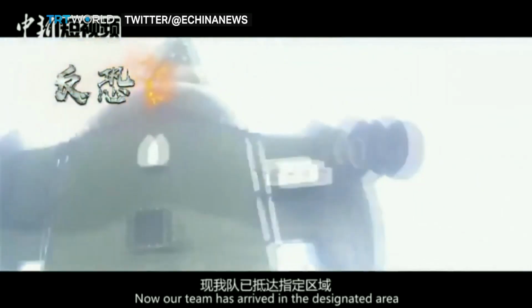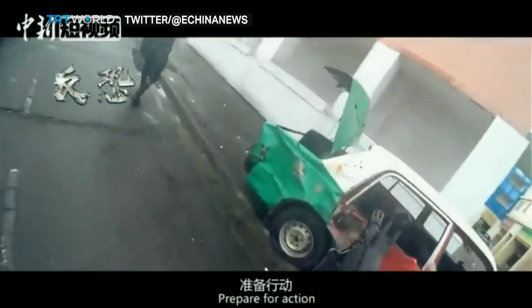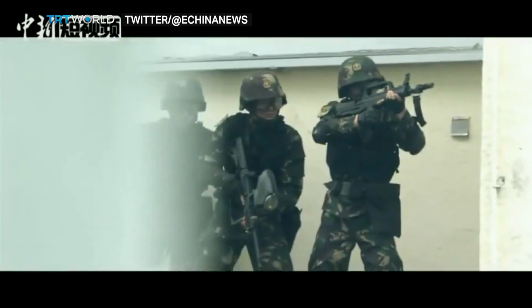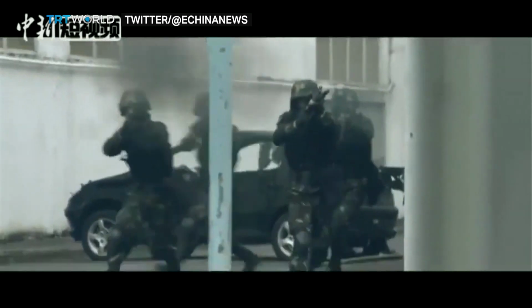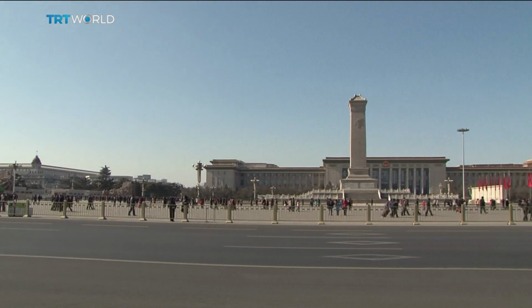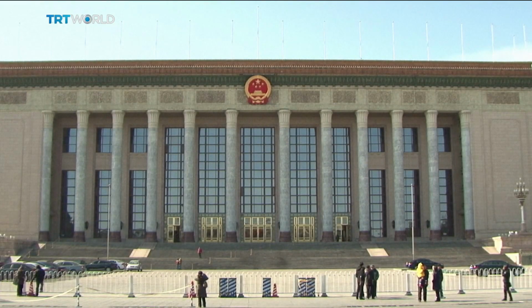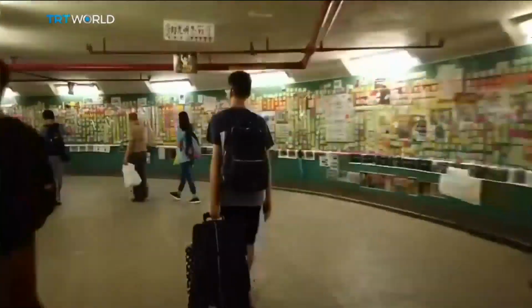The constant fear is that China will send in its People's Liberation Army. This week, they released a video showing anti-riot exercises at their garrison in Hong Kong. Beijing has also been known to shut down the internet to curb dissent. While surprisingly so far that hasn't happened in Hong Kong, demonstrators don't seem to be taking any chances.